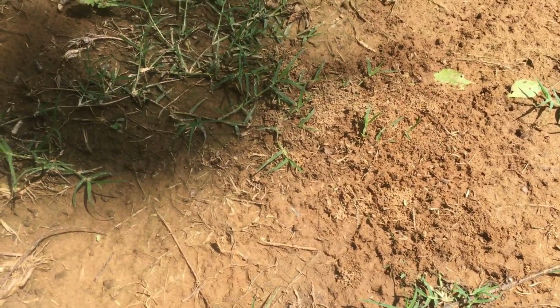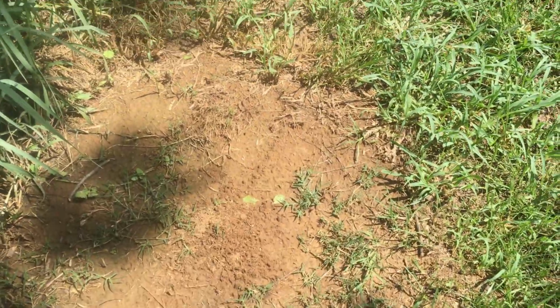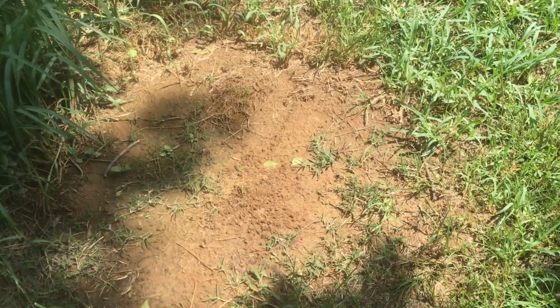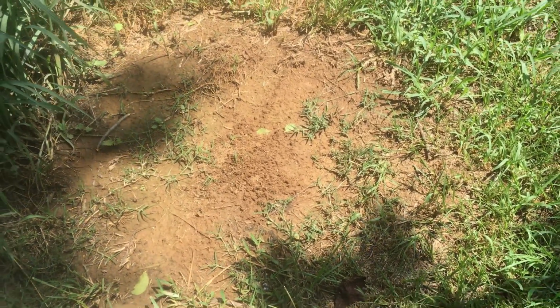But look at that. I'm not going to step in it. It's not a big mound. I guess the fire ants are underground. Either that or, what looks like is, I have hired a man that mows the grass for me, and it looks like he mowed over that mound and they haven't built it back up again. But yes, those are fire ants in there.